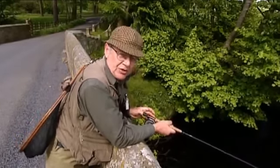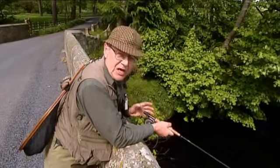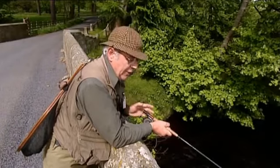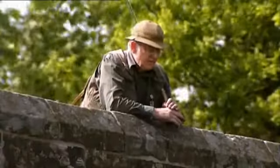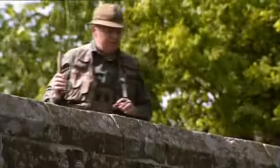Look for areas with strong current, because remember, with check nymphing, you're fishing three heavy nymphs and they've got to carry. They must move along without hanging up on the stream bed. All in all, it's a very interesting looking bridge pool, is this. Some very nice current seams. And I'll give it a whirl.